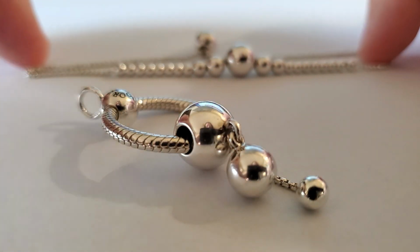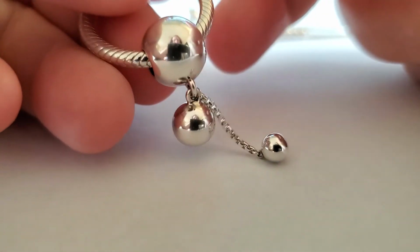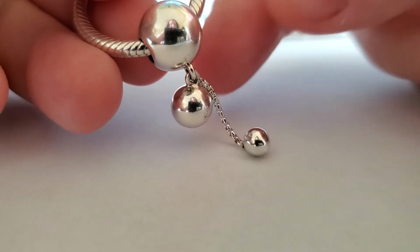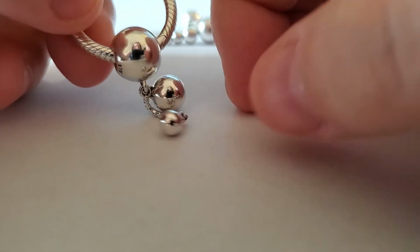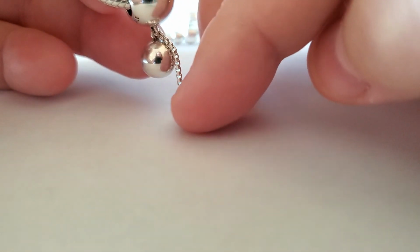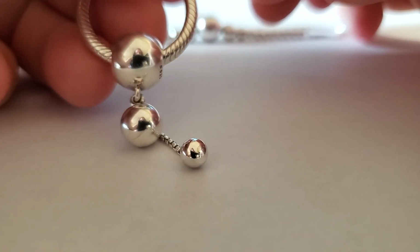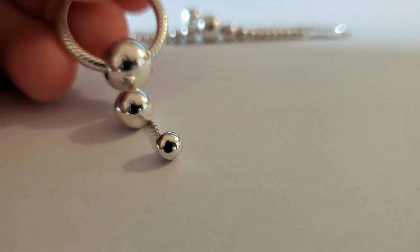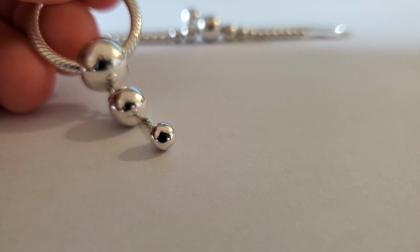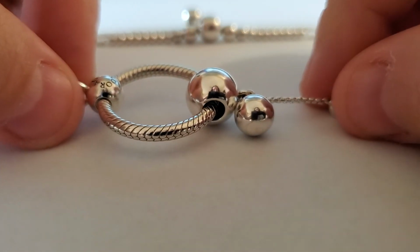Now I'm going to show you a closer look of the charm, if I can, because I like how it's made. We have the large bead at the top, we have the medium, and then we have this little chain. You can wear it this side, having the chain in front, but I prefer to actually have the chain at the back. Okay, so on skin, you will see the bead kind of go around the middle bead.